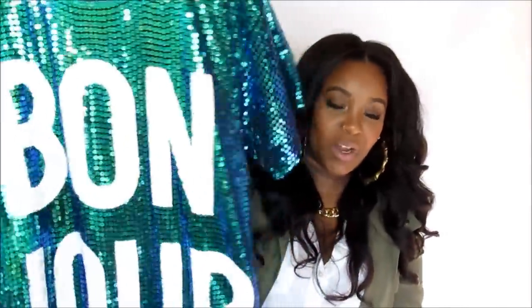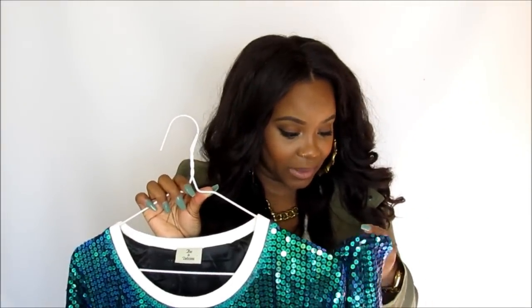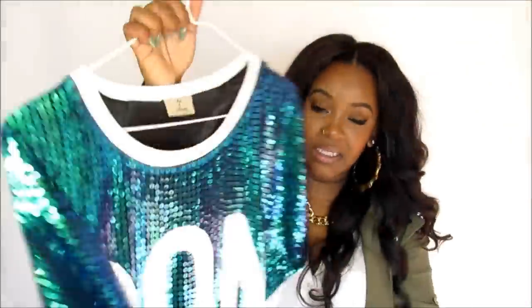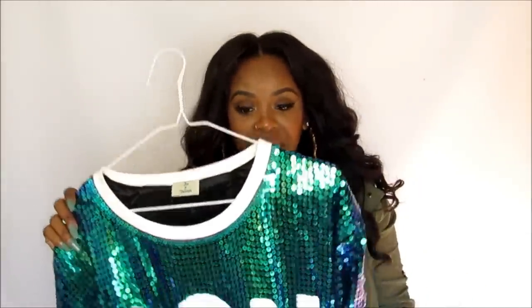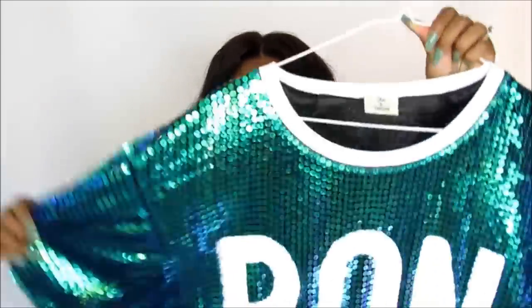Okay, so the other showstopper is this bonjour sequin dress. It reminds me of a jersey dress because the material is like a jersey. It's stretchy, but it has sequins all over it. Even "bonjour" is in white sequins. This is one size fits all, and I can definitely see a skinny girl rocking this and it would still look bomb on her, but I'm thicker, like I'm really thick, and this fits.